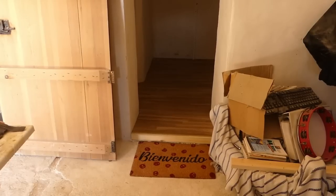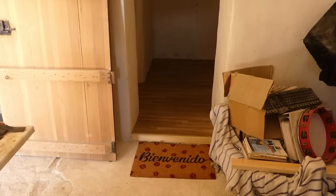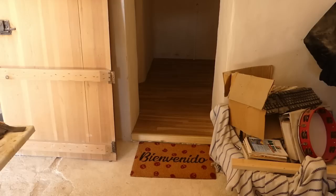Right, so just to finish that off temporarily, we've got our mat down. I've put a little wooden edge in, so the front of the laminate doesn't get chipped or knocked as we're going in and out of there. The next thing I think is to build the shelves.